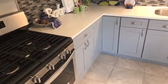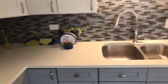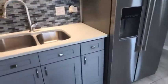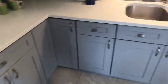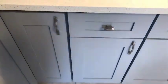On this home, they have a two-tone on the cabinetry. They have gray on the bottom, white on the top, and again, it's staged beautifully. This home does have a backsplash, kind of sparkly almost, and stainless steel appliances. It does not have a dishwasher. Probably when you look at it, if they were going to have a dishwasher, it'd go right here. There's just not enough room. That's why I'm assuming the contractor didn't have that.